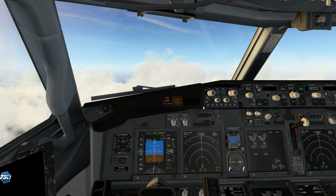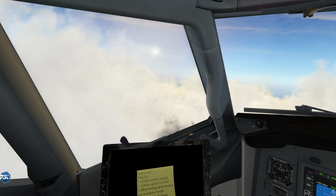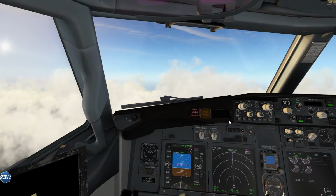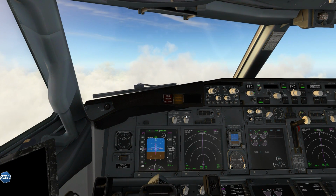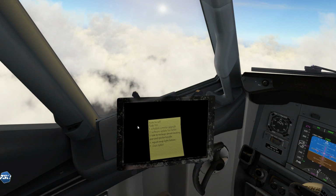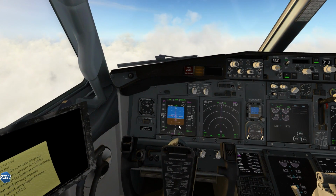So we're just passing 15,000 feet. Bit of cloud around. I have to say, so far the frame rates I'm getting off this are way better than with the default 737 with the Zibo mod usually. So this is a very frame rate forgiving aircraft. I'm stunned. I've not had any slowdown or stutter yet.